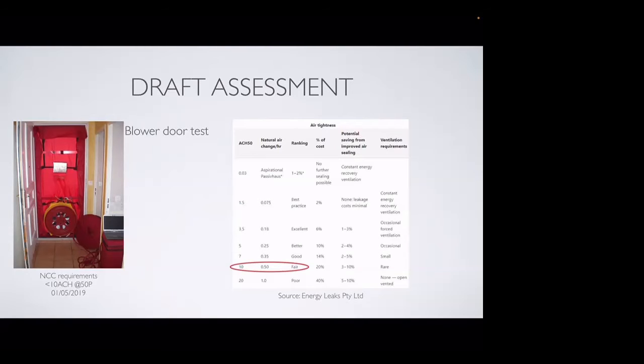So I think you should be aiming at about, say, a natural air change per hour of 0.5. That gives you a ranking of fairly good, a fair ranking. It's okay. Ideally, you want to get a lower number. So the best practice currently would be, I think, 0.075 air exchanges per hour. But that's quite hard to achieve unless you're building a whole new house. Of course, passive house has, I think, 0.6 as the standard to be classified as a passive house. That means basically almost no air enters or leaves the house unless you want it.